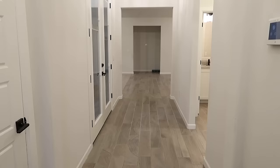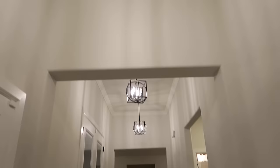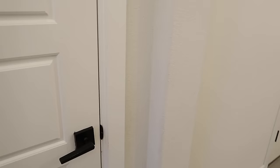Okay, so when you first come in the house, this is the little entryway. Right off here is the garage. They still left some of their stuff in there. I know they had a last minute family thing come up, so they're needing to actually still come by and pick up some of their stuff today. So there's a few things left around the house.